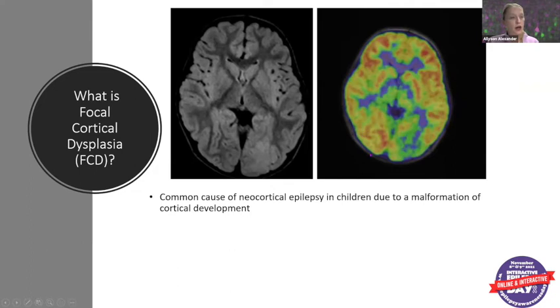So if you look on the left side of the picture, which is the right side of the brain here, you can see that there's sort of a yellowish, reddish area here. But on the right side of the picture, left side of the brain, it's a little bit green. So what that means is that in this PET scan, there's less glucose, less sugar being used by the brain in this area, which can be a sign of a seizure focus.